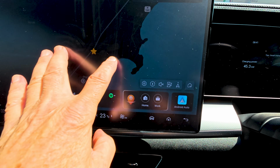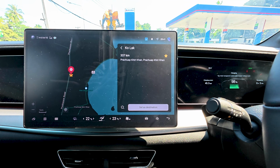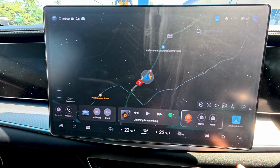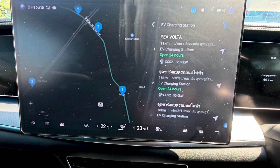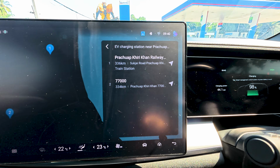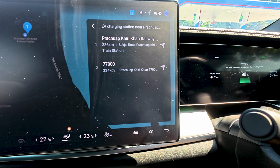I know that there is a station that I'd like to get to that's going to be 337 kilometers of my 700 or so kilometer journey. But the station I want to go to does not show on this map. It's not here. So what I'm doing here is I'm searching in the area of where I want to head to see if the station I want to go to shows up, and it doesn't.